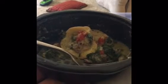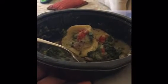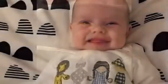But I ate half the bowl, and I'm missing dairy, and I'm also missing just like a warm something. I don't know. I'm on the struggle bus. So this was lunch, and it was good, and I'm excited about saving. I might have eaten a little more than half, because it looks like there's two raviolis left, and there was probably five in the bowl. So, yep, that's my lunch.